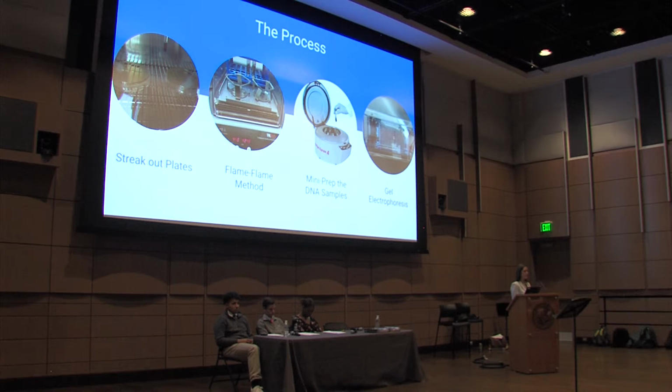PCR is conducted in real forensic science experiments to amplify DNA when there is too little DNA or the original DNA is too degraded to be analyzed.